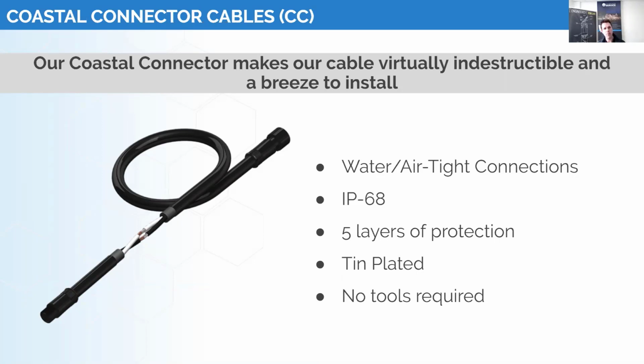A couple other properties I want to touch on, let's compare it to your typical 12 gauge or 14 gauge zip cord that you get again at the supply house. The big takeaway here is multiple layers of protection. Getting back to that zip cord, we know we've got one insulator on each of the conductors. With our cable, if you can see, we've got an outer jacket, an inner jacket, and then an individual insulator on each of the conductors. So 3 levels right there of protection.